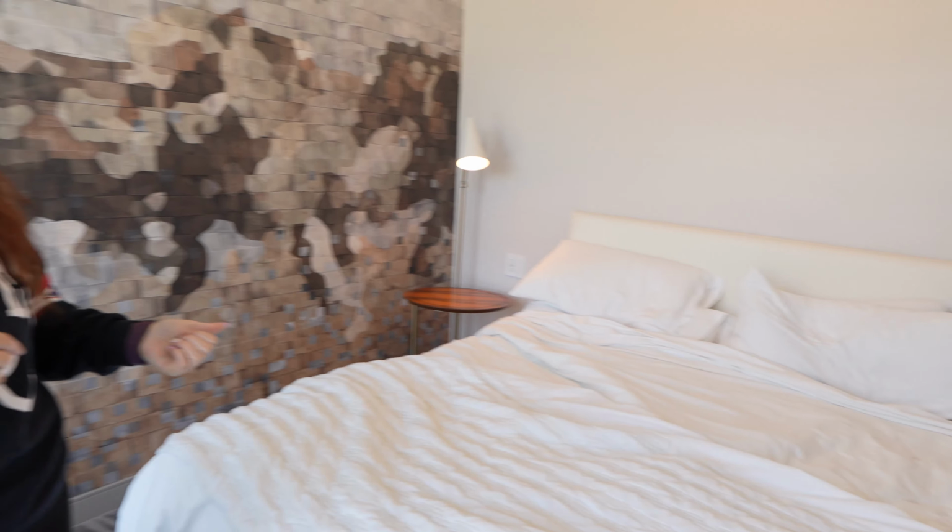I will say the bed was pretty comfortable. A lot more comfortable than most Hiltons. Not quite as good as some of the other Marriotts that I've stayed at, but it was fairly comfortable.